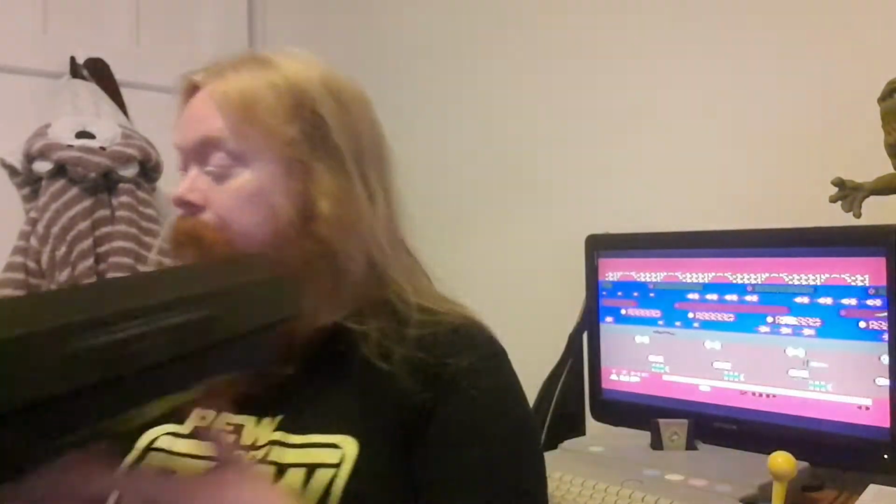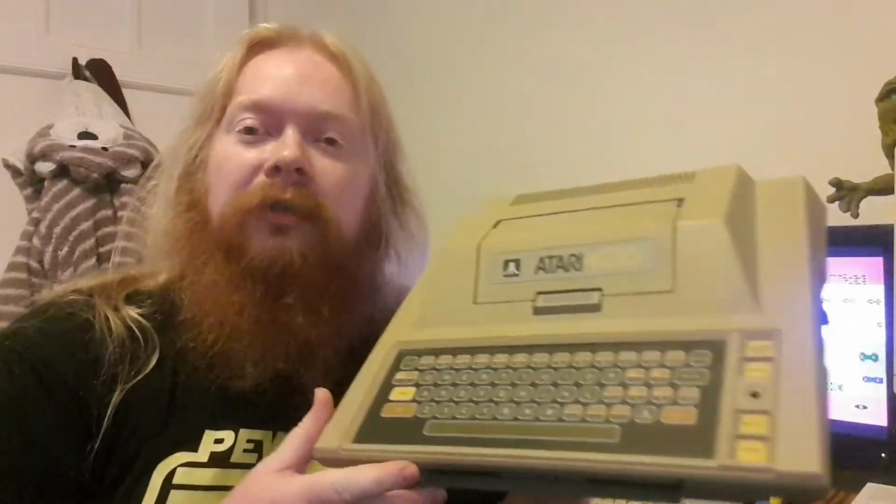What I'm talking about when I say Atari is this. The Atari 8-bit range. The Atari 2600 came out first, but then this came out aimed more towards the business end, or the higher end. It was a hell of a lot more expensive to get these. This is the 400, and it actually came out with an 800 model as well.